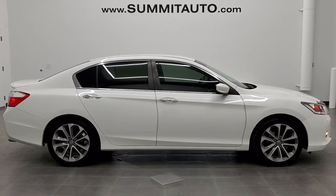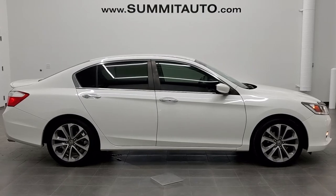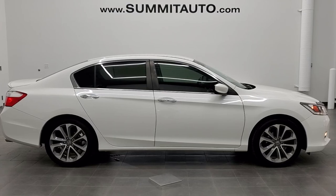We really look forward to helping with this super clean 2013 Honda Accord Sport in White Orchid Pearl.